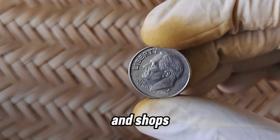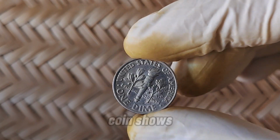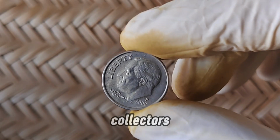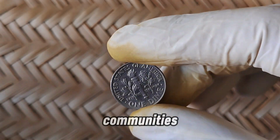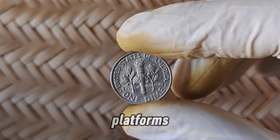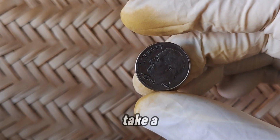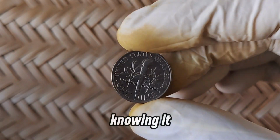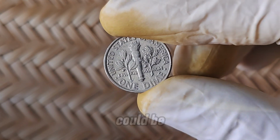Coin dealers and shops. Reputable coin dealers often buy rare dimes for fair prices based on the latest market values. Coin shows and conventions. Attending numismatic events gives you direct access to passionate collectors willing to pay top dollar for rare finds. Social media and online communities: Facebook groups, Reddit forums, and dedicated numismatic websites provide great platforms to connect with potential buyers. So, before you spend that 2000P Roosevelt dime, take a second to inspect it. You might just be sitting on a small fortune without even knowing it. Keep searching, keep collecting, and you never know, the next rare coin discovery could be right in your pocket.